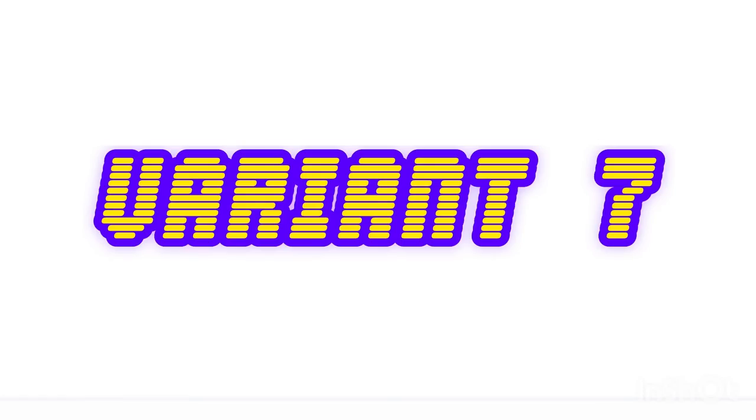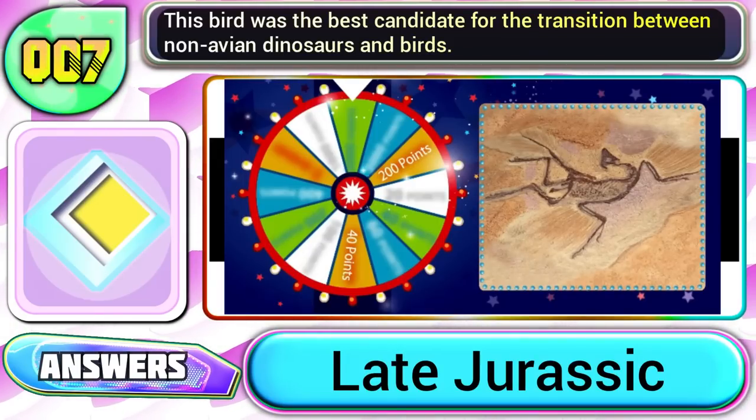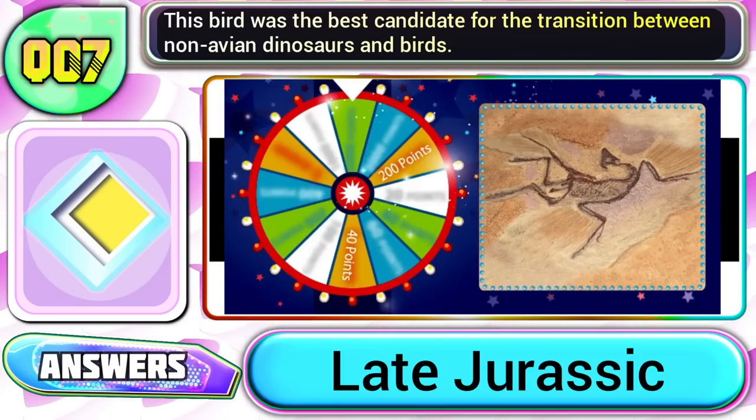At last in variant 7, if you get the question this bird was the best candidate for the transition between non-avian dinosaurs and birds, then you need to select the option late Jurassic.